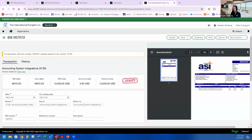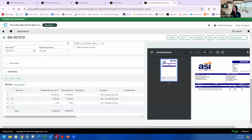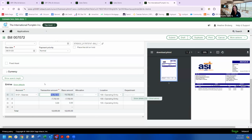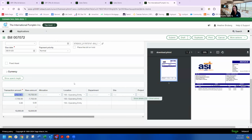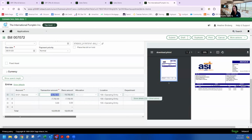If I click on this, I can see my attachment, saved an attachment here of my invoice. Go ahead and close this. It was not able to determine the GL account, which is fine. Once I code this as the AP individual, I can go in, grab my GL account that's appropriate. The next time I have a bill from the same vendor, Sage is going to begin to memorize what that was. It was also able to capture the location and details from the line items that were on this invoice.